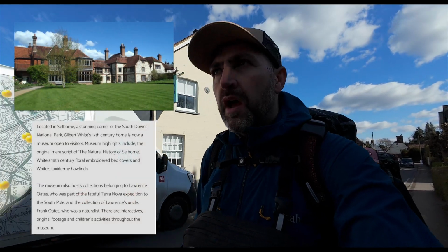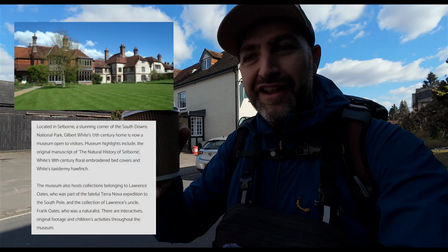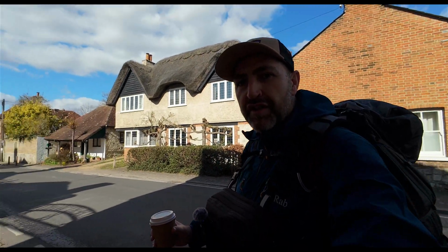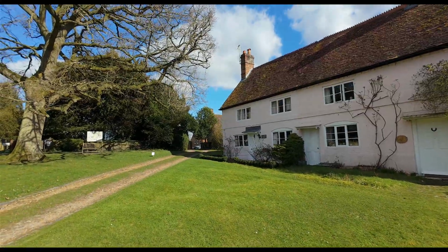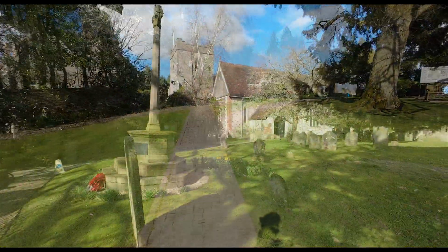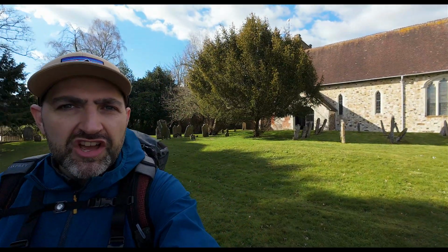So we've just reached Selborne. This is famous for Gilbert White's house. I'll put a little bit about Gilbert White down here now. Yeah, we just stopped for another coffee. 6 miles to go. Really quite pretty, Selborne. Another beautiful old church. This one's called St Mary's Church.